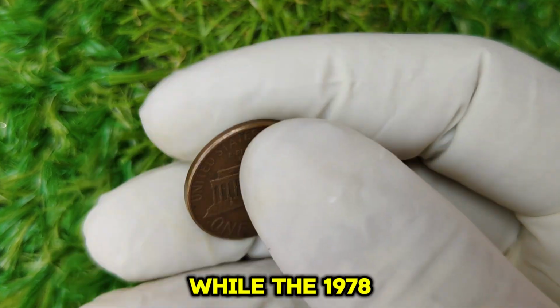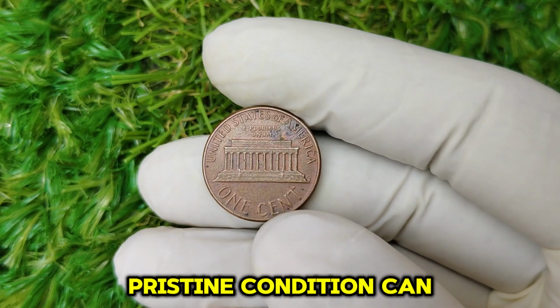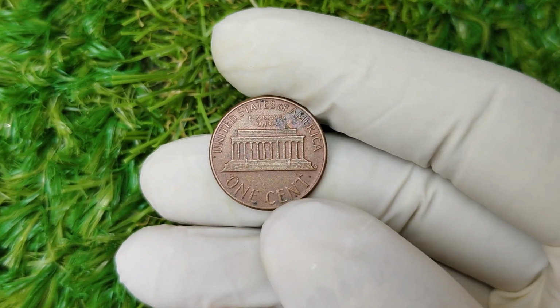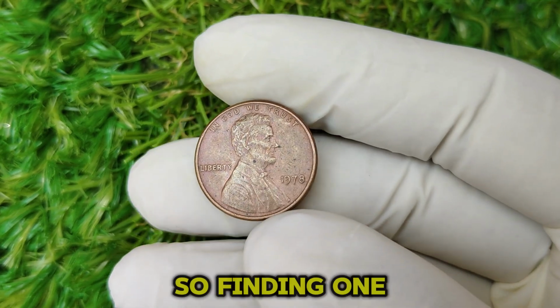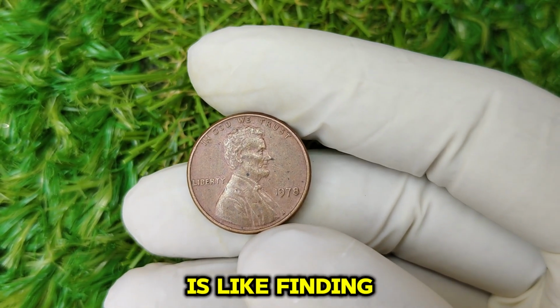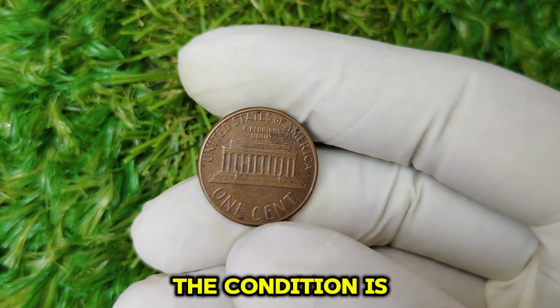While the 1978 penny itself isn't necessarily rare, finding one in pristine condition can be difficult. Many of these coins have been in circulation for over 40 years now, so finding one with minimal wear is like finding a needle in a haystack. In coin collecting, the condition is everything.